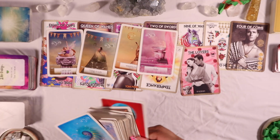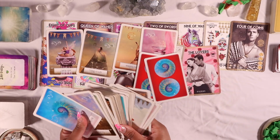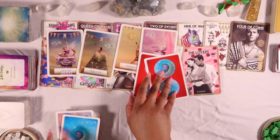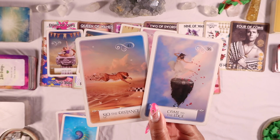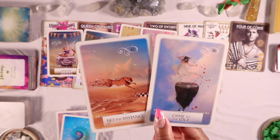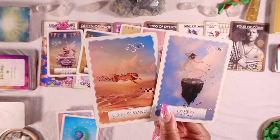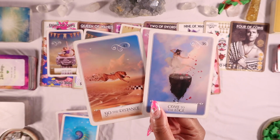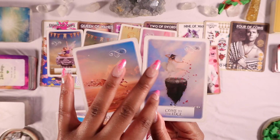Oh my God, another one. Hold on. There's like 1, 2 cards. When those cards were jumping before, I wonder if they were these cards flipping. Wow. We got Come to the Edge and Go the Distance. So this is going to be a long-term relationship, okay? This soulmate relationship is going to be a long-term relationship, and it's really going to test you, okay?